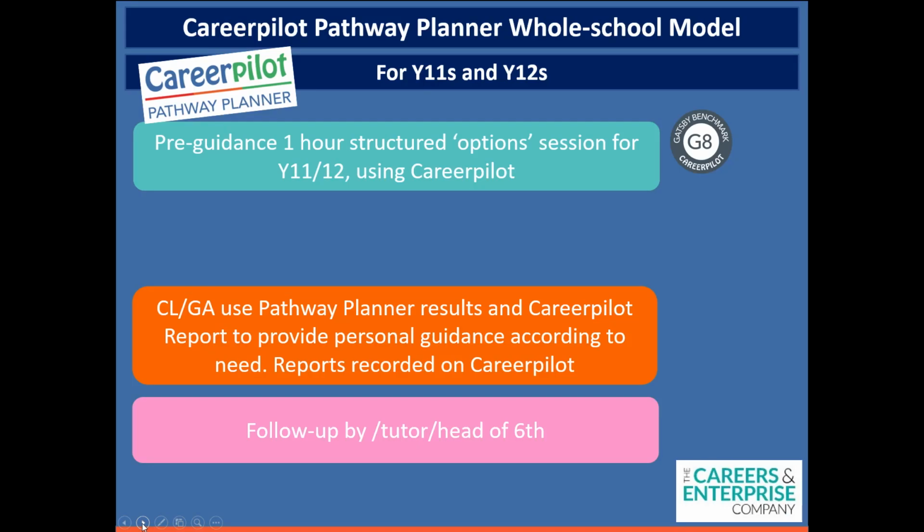We also have the Pathway Planner, which is available if you want to add it on to your main 4 zones. This is something we developed through a bid to the Careers and Enterprise Company and piloted with 6 schools. You use it mainly with your 11s and 12s, although some schools use it at the end of year 10 and use it again with year 13s. So the model has 3 stages. One is we do a preparation session called the pre-guidance session, which is all about their options. So schools will have done all sorts of things to prepare students for options, but in this session, we're going to make sure that whole group know all the different options. They're going to get some time to explore the ones they're interested in on Career Pilot.